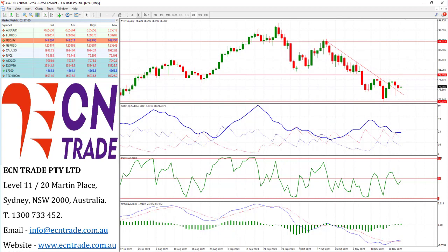Nevertheless, there is support I see from around 74.5, and eventually I do anticipate a bullish move that could see a rise on towards this objective of 79.25.